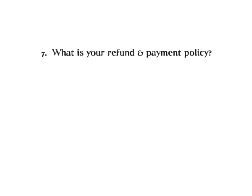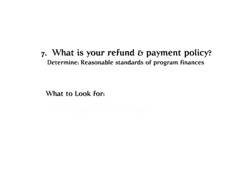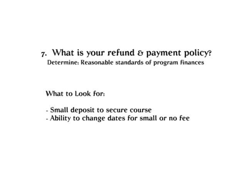Question 7. What is your refund and payment policy? This question should help you determine if the school is reasonable as far as financing goes. You should look for 1. A small deposit to secure a course. We recommend that the deposit does not exceed 1 week of costs. 2. The ability to change dates for a small fee. Your plans may and often do change. While you can't expect a school to let you continually make changes, a simple date change for a small fee is reasonable. Third, the option to transfer funds to a partner school.